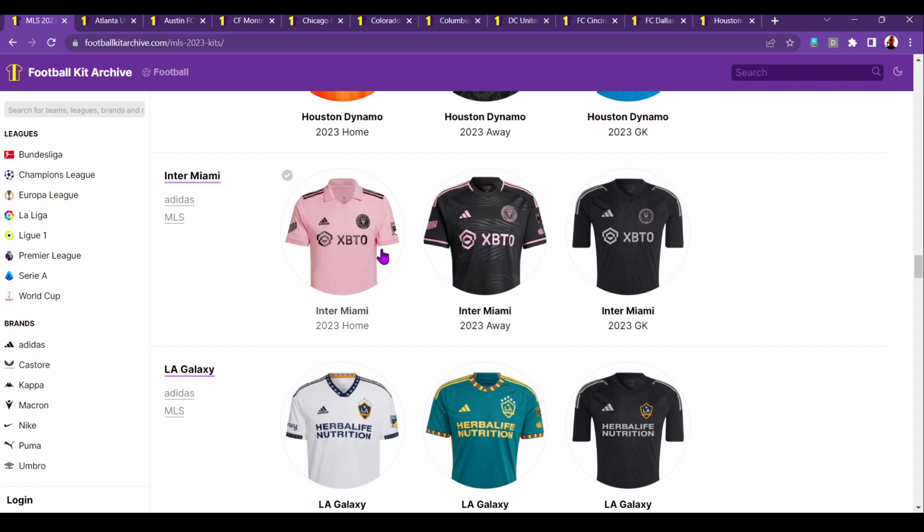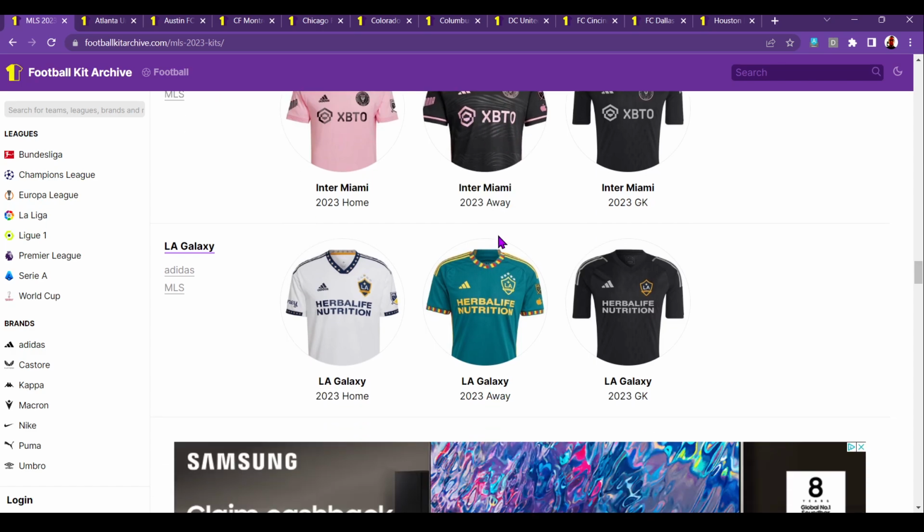Okay, into Miami. I'm not fussed on the pink background version. I prefer this version with the pink as the trim and the black, and then the black is broken up with the extra lines. I don't like it enough to put it on the list, but it's alright, it's nice.